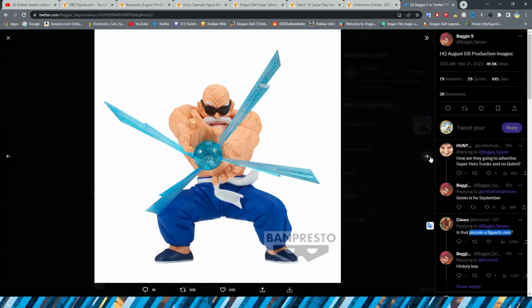the GX Materia Master Roshi. We talked about that Master Roshi was going to be getting a GX Materia figure in the future, and holy moly, this looks pretty cool if I do say so myself. The style looks very, very Dragon Ball-esque in terms of the face sculpt, which I am pretty excited about.